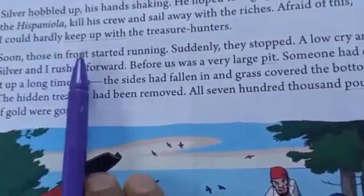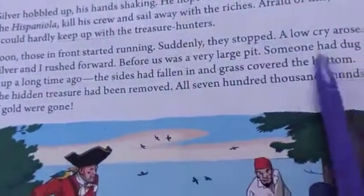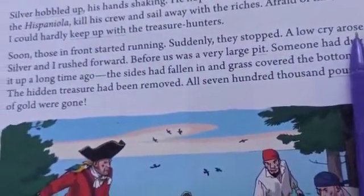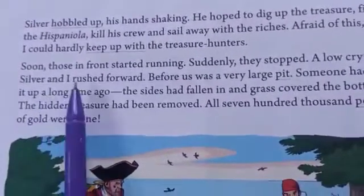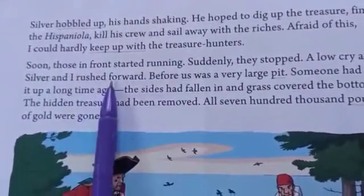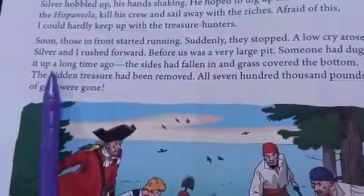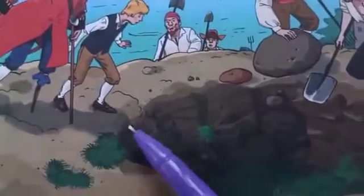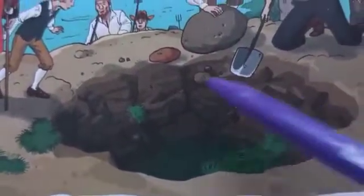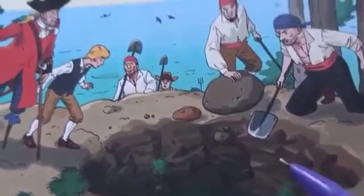So, when they were about to reach the place where the treasure was buried, the men who were at front started running, but suddenly they stopped and there was a low cry of surprise or disappointment. Silver and Jim Hawkins, here "I" stands for Jim Hawkins, rushed forward, and what they saw was a large pit. You see this big hole, this pit. Someone had dug it up a long time ago, because you see here grass had grown, the walls had broken, inside there also the grass has grown. It means that a long time back somebody else had dug up the pit and taken the treasure.